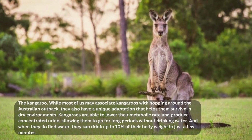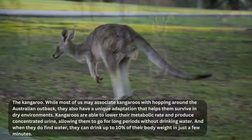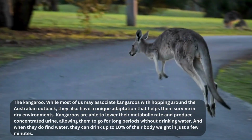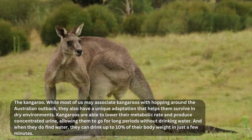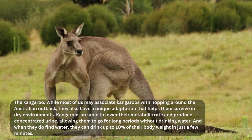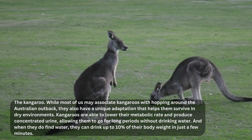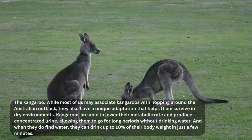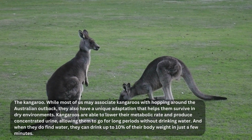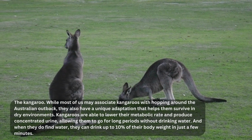Coming up to our top 3 picks now, and at number 3 we have the kangaroo. While most of us may associate kangaroos with hopping around the Australian outback, they also have a unique adaptation that helps them survive in dry environments. Kangaroos are able to lower their metabolic rate and produce concentrated urine, allowing them to go for long periods without drinking water. And when they do find water, they can drink up to 10% of their body weight in just a few minutes. That's like chugging a gallon of water in seconds.